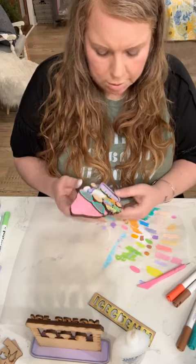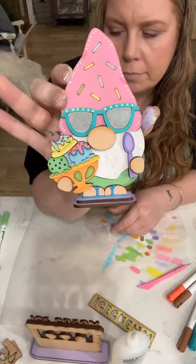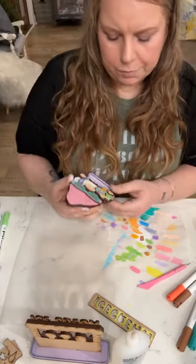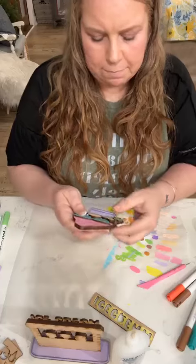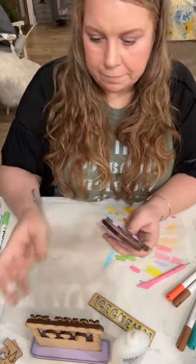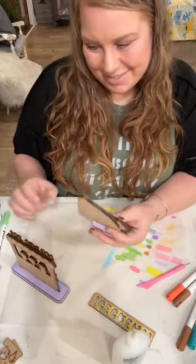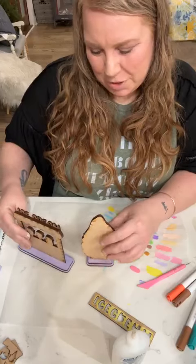I just put it right on top. Cute. Or you could glue it to the top, where it sits on the top. So fun. All right, this is our project. This is our project.